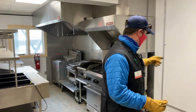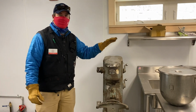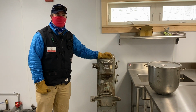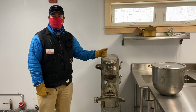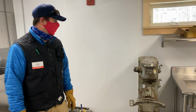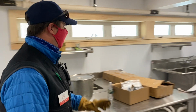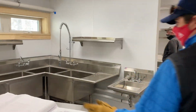We're waiting on a new oven to come in here. Our trusty old mixer, we found out this is a 1949 beauty, bought from the Bristol Cafe in 1955. It still works. It breaks, you go to the auto parts store, pick up a belt. We've got a couple pieces of that equipment, which has been a real cool part of this project to find out that history. Coming back here, we've got our 3-bay sink and wash prep areas for food.